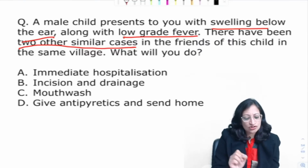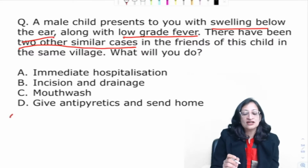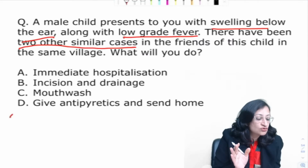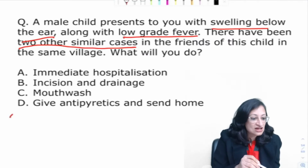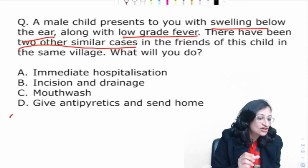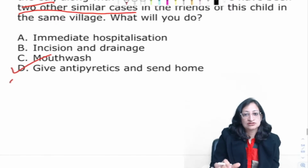Whether it will be immediate hospitalization or incision and drainage of the swelling or mouthwash or give antipyretics and send home. Yes, so we are dealing with a case of mumps and you need not do much about it. It will subside spontaneously. It is a viral illness. So the best answer, which most of you have said, is give antipyretics and send home. It is a case of mumps, right?